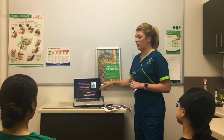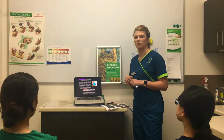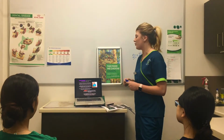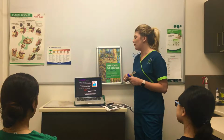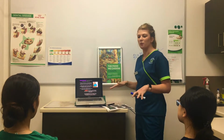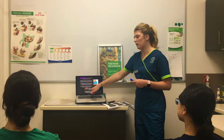Some dogs are able to regulate what they eat, so they stop when they're full, but then you've got other dogs that don't stop, like your common Labradors. So it's important that we take note of this and make sure we only feed them what they need, not too much, because that's when you get obesity.